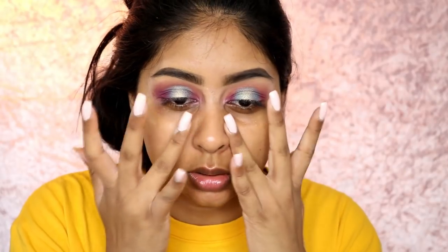Okay, so I just finished the other eye. I'm taking these eye patches off. They feel really nice under the eyes. I like putting them on before I do my makeup because they catch all the eyeshadow, or most of it.